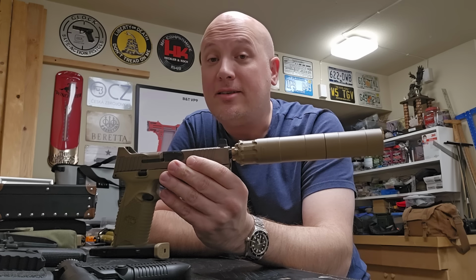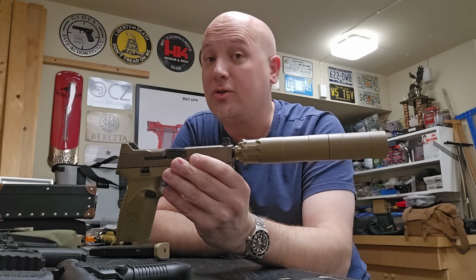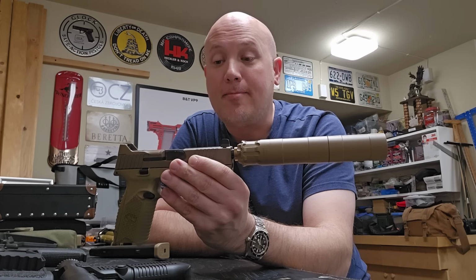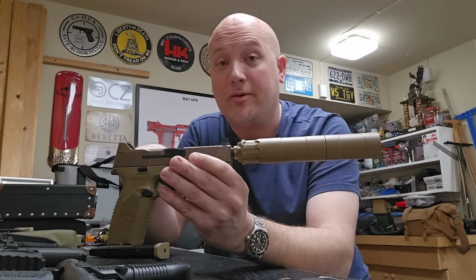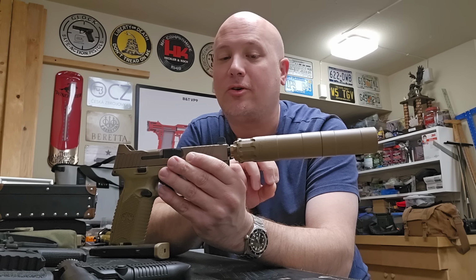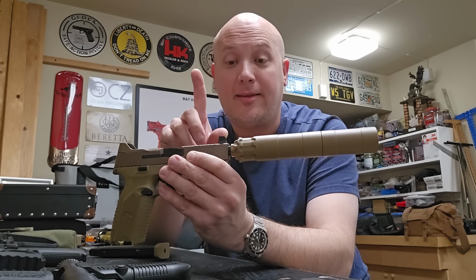Now, that does not mean that a suppressor without a booster will not work. If it's light enough, it will. And some pistols, depending on how far the slide will reciprocate, will work just fine. You don't always need a booster. It's recommended for a gun like this.